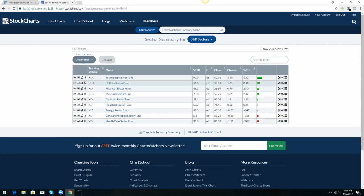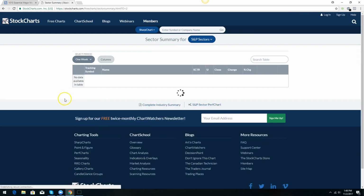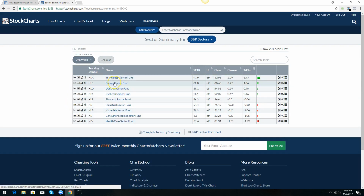Now let's look at the 1-month. Technology, utilities, financials. So technology and financials are also in on the 1-month. Let's look at the 1 week. Why not? Technology, energy. Okay, so you're seeing a lot of different things.